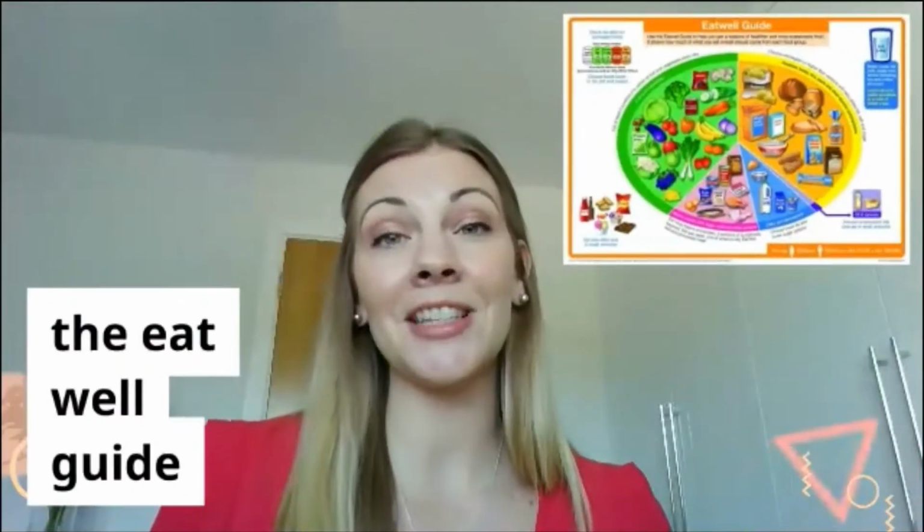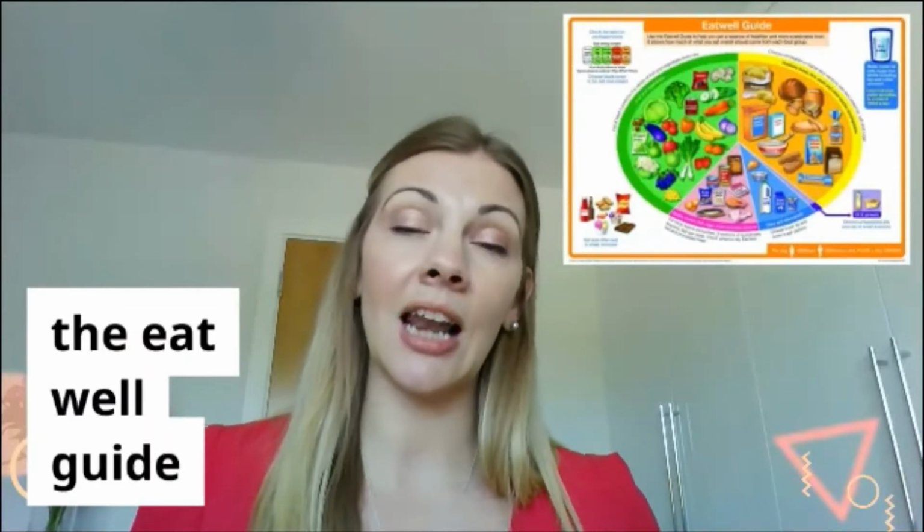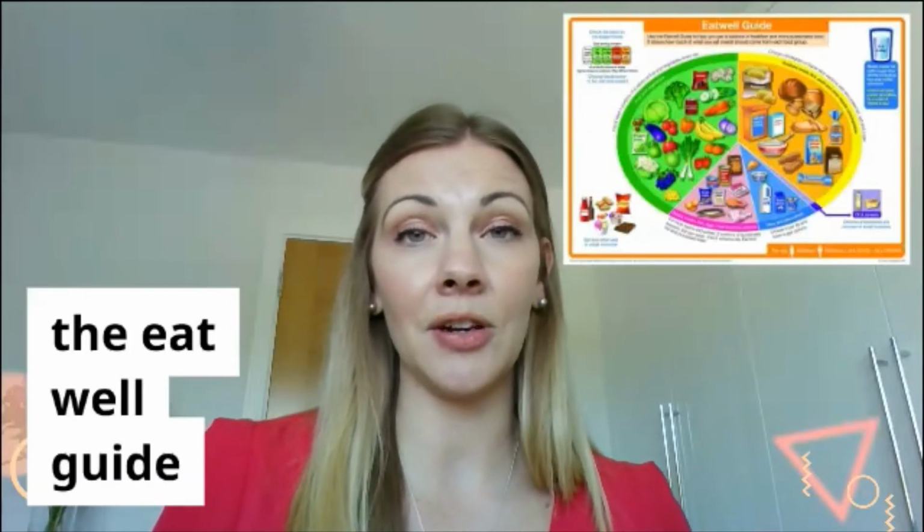Now, what's important to remember is that the Eat Well guide isn't what your plate should look like every time you sit down to eat a meal. This is what your diet should look like across a whole week. So a balance of these 5 essential food groups.